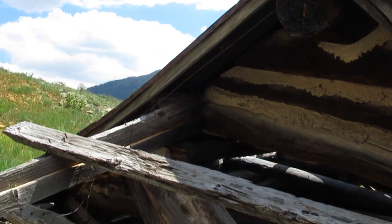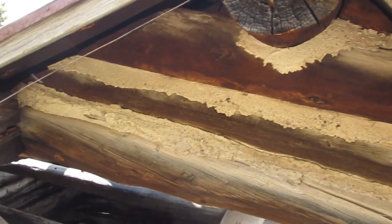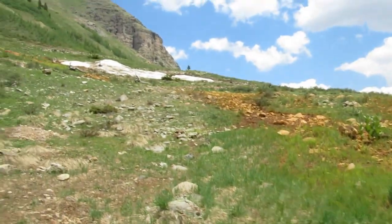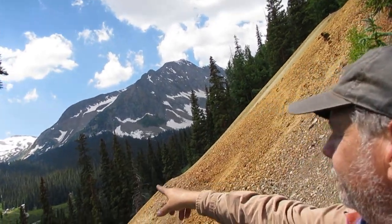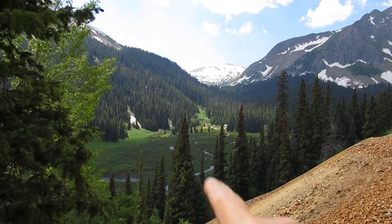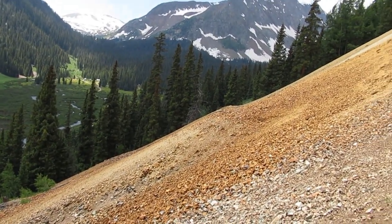It's very cool stuff. You can just imagine waking up here, having your breakfast, your elk, whatever it is you had, your bacon and beans, and making your way up to the mine. The road ends up here, and you can see there's a trail way back in there. I don't know if I can point right at it. It's probably down here somewhere, but anyway, there's a trail back there. This is just beautiful, beautiful country.